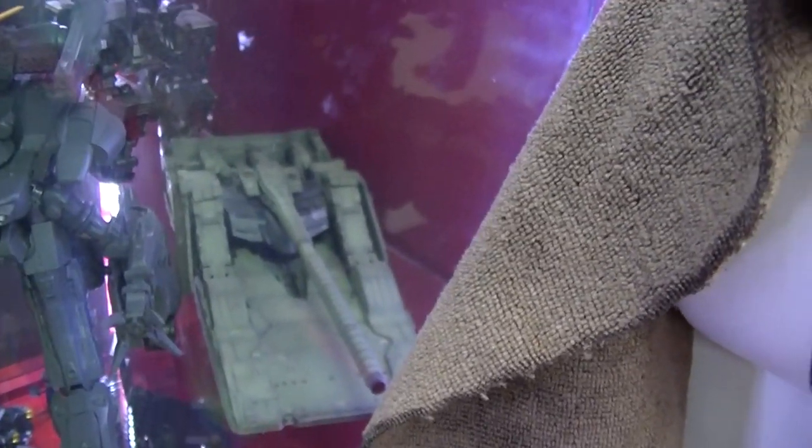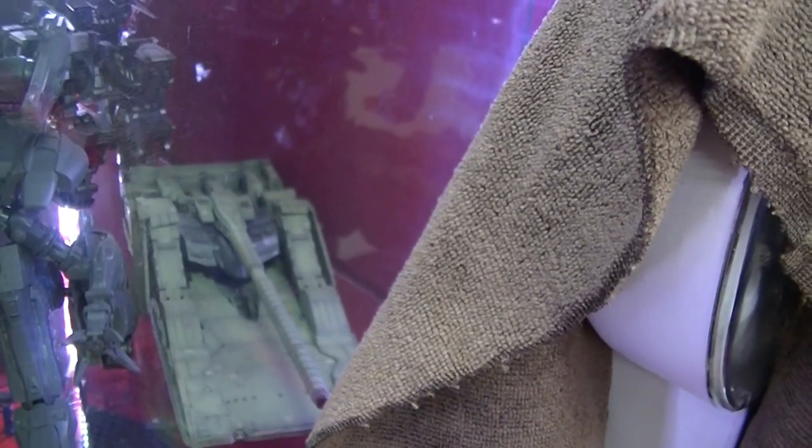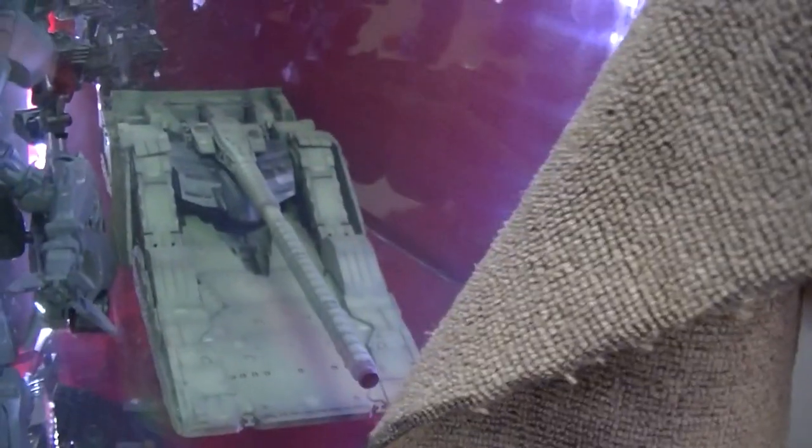Is this a third party or a Bandai one? Bandai one. So big? Master grade? No, this one has no grade. This is like the EX model, a special model. No grade. And down here is the Lego.